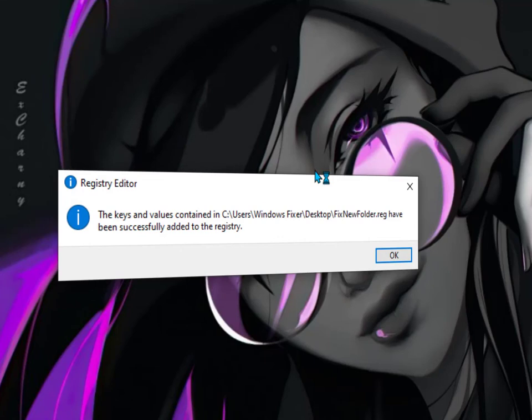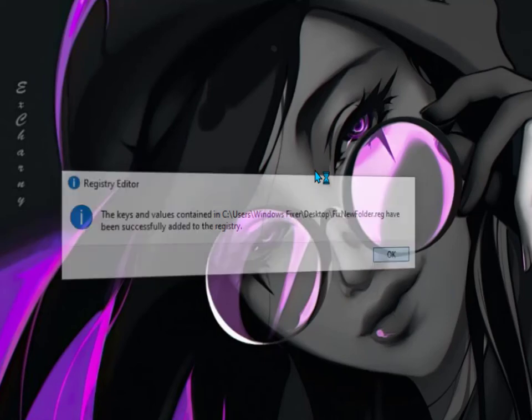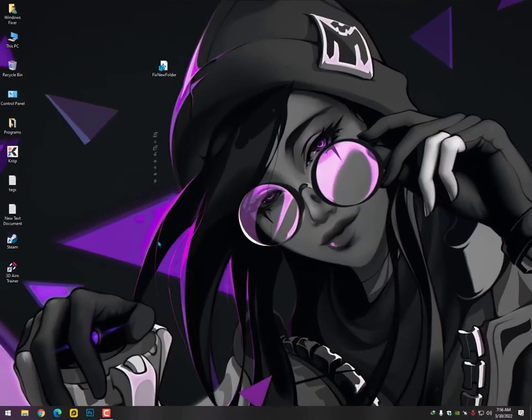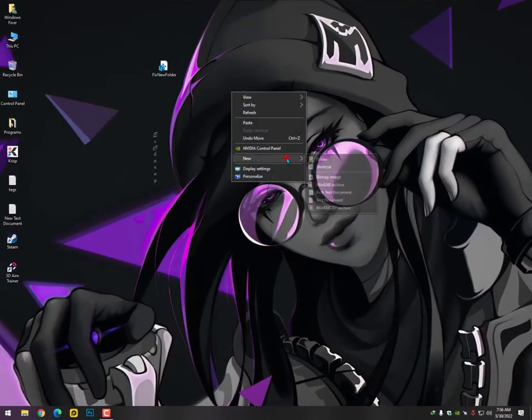I'm using it here as a demo. The keys and values contained in the location path have been successfully added to the registry. So click on OK. Simply that's the process, guys. After that you need to restart your PC and your option will be back here, the folder option, so you can create new folders now easily.